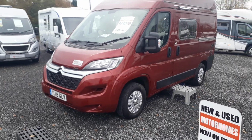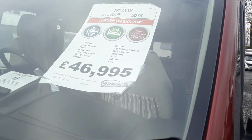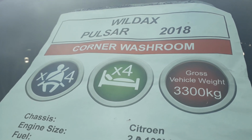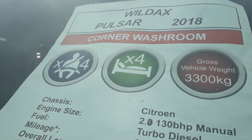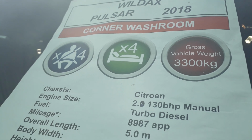It's absolutely immaculate, and let's have a look at some vital statistics. So she's a 2018 Wildax Pulsar. She's got a corner washroom, side kitchen to the rear. It's a 2-berth with 4 seat belts, 3.3 tonnes. You can drive it on your normal car licence.